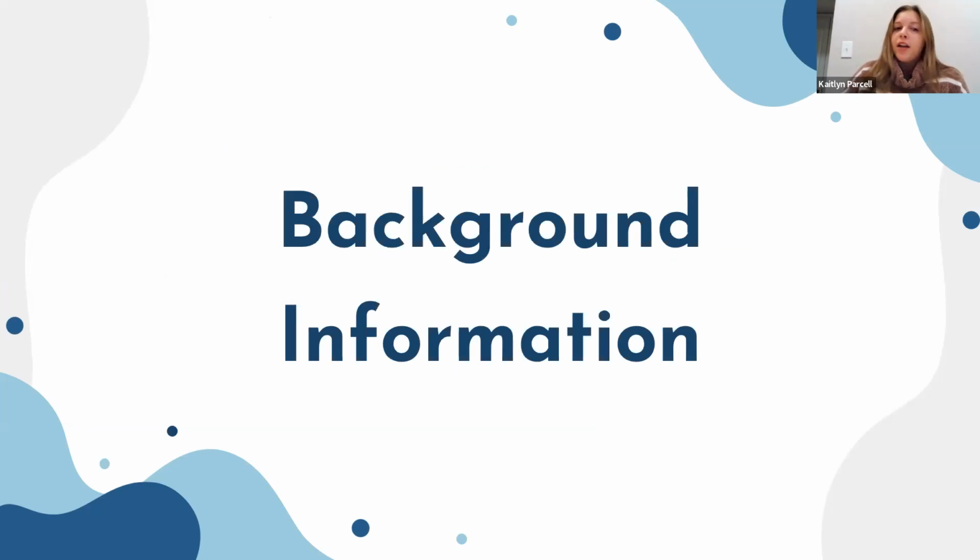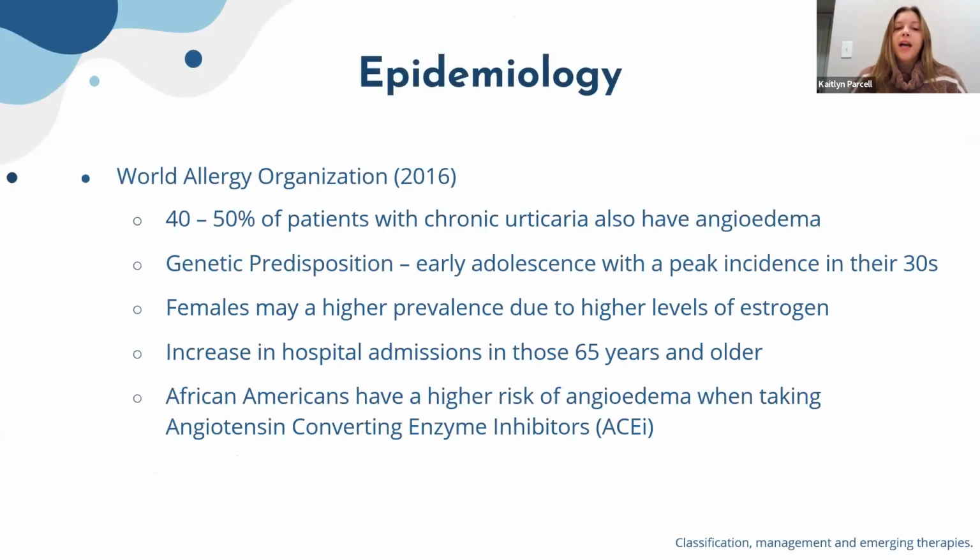So just a little bit of background information first. Back in 2016, the World Allergy Organization stated that 40 to 50% of patients that have chronic urticaria or hives also have concomitant angioedema. Some patients are at a genetic predisposition to angioedema, which we will talk about in a little bit.